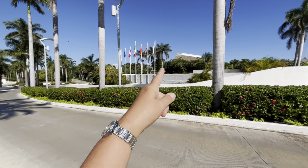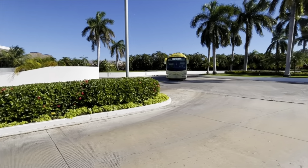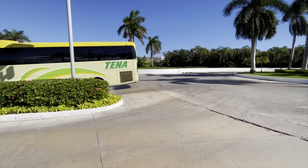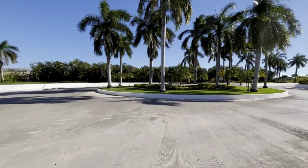Have different flags set up there. Looks really welcoming when you're arriving. Looks like there's a bus leaving now. Probably dropped off some people at the resort. And that's how we arrived, by bus.